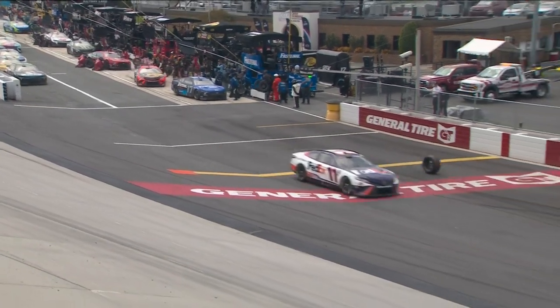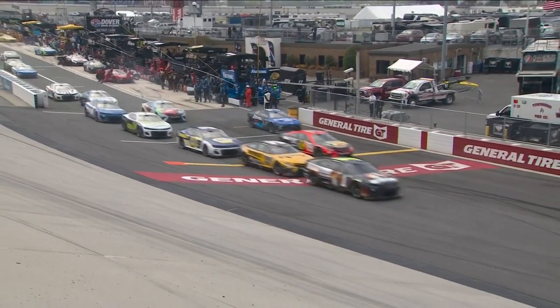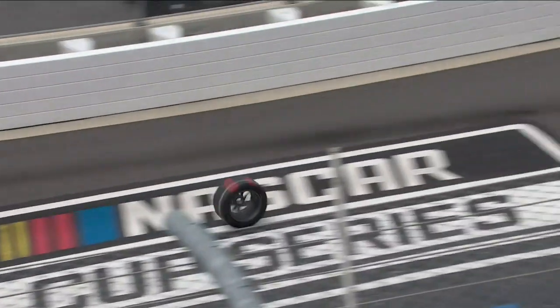Oh, whoa. Got a tire racing Denny Hamlin. There's a penalty. Not sure whose.